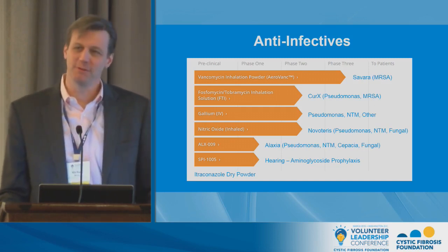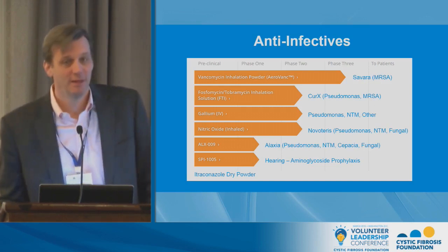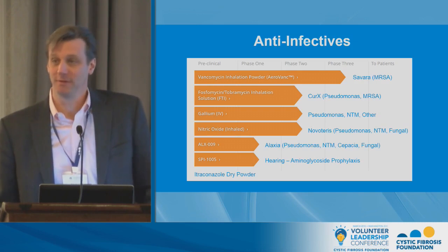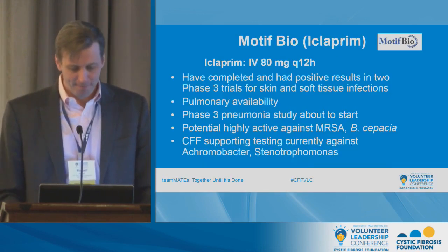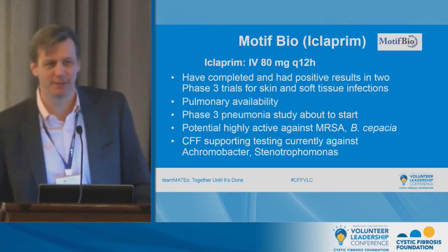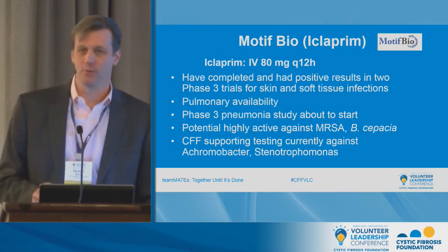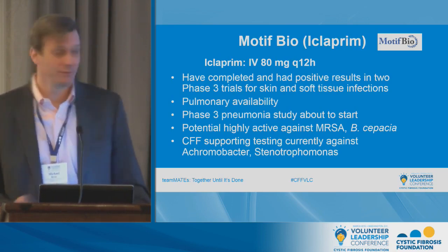We're helping to fund this, even though the trial is not in CF right now. It's actually being done outside of CF, but anyway, this is something that could potentially benefit people with CF in the future. Mention 1 or 2 fun ones. This is a Niklaprim. The reason I mention this is because this is one that actually could be at a drugstore near you sooner than a lot of these other ones, because it's actually already had a lot of success in other diseases.